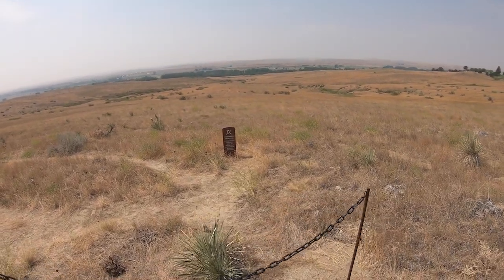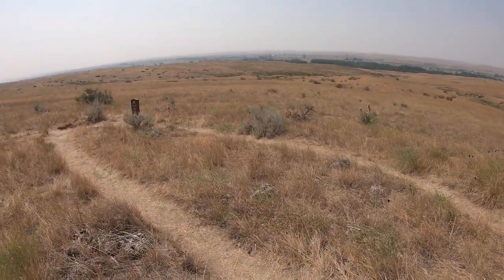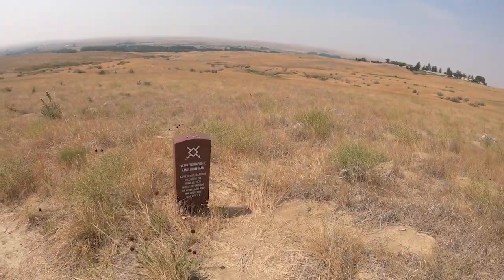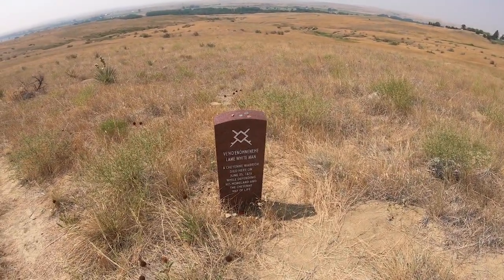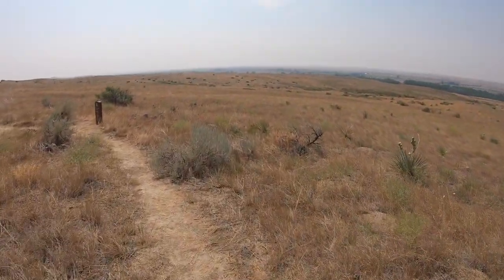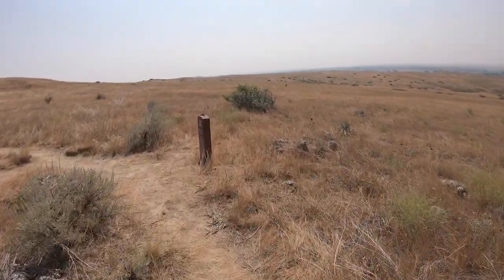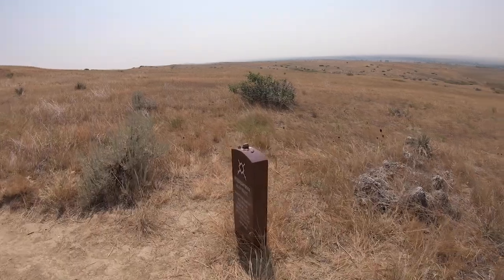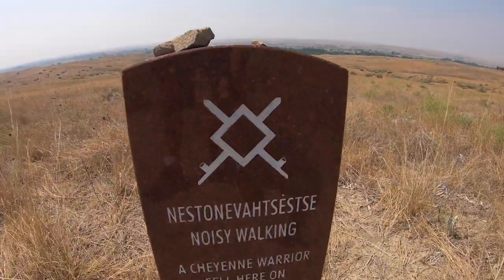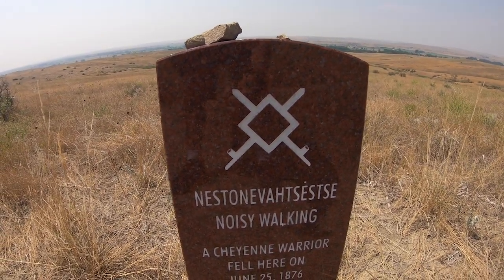We've got an Indian marker here. Lame White Man, one of the main Indians. And then over here we got Noisy Walking. That's their actual name above that. There's no way I'm gonna try to attack that name.